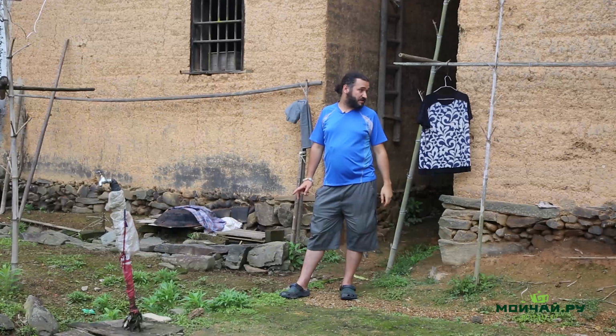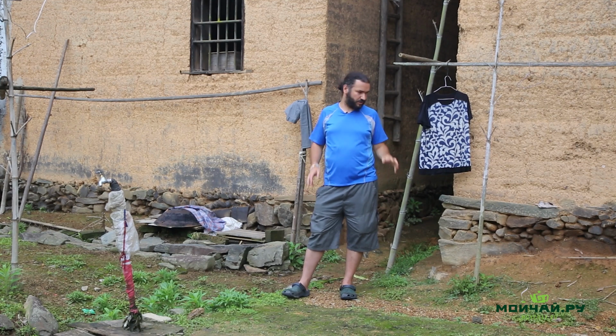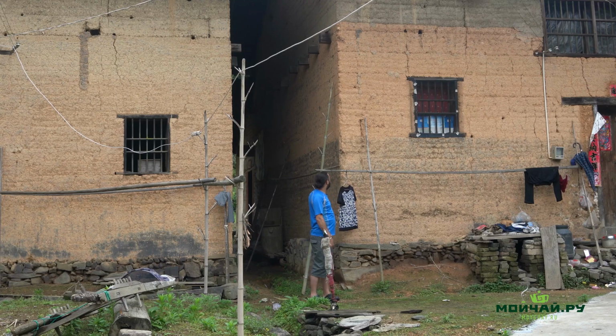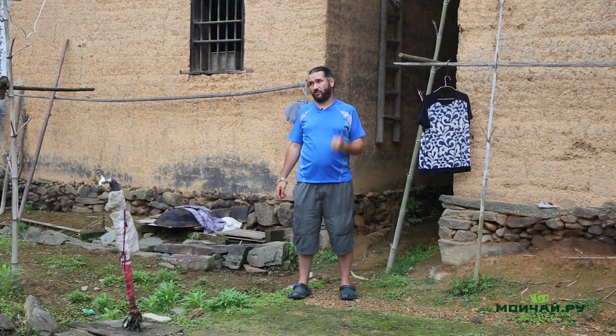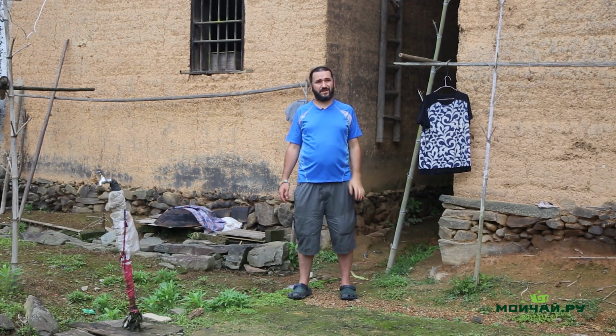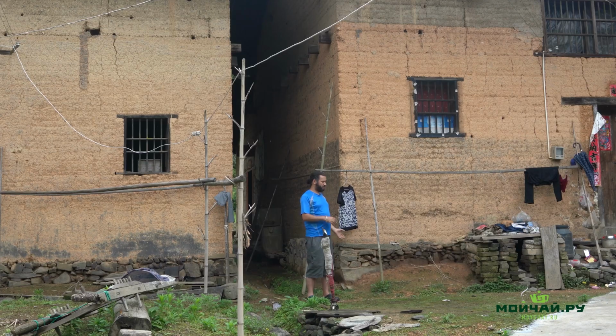There are 2 old picturesque houses in this village. Only a few are left, clay houses of this kind. Not long ago, in the middle of the 50s and 60s, and even the 80s, most houses were like these too. And in the 50s and 60s, almost all houses looked like these.